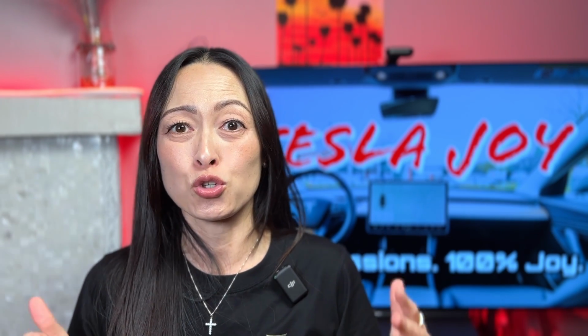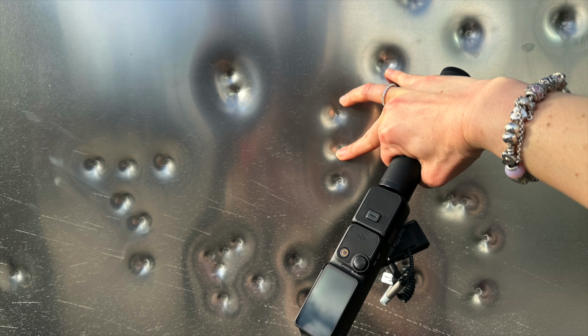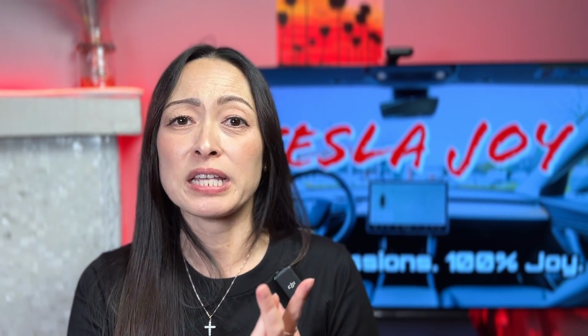I mean, you can't even ding this car. There's no dent. The only way to dent this car is to shoot bullets at this car. And even then, the bullets wouldn't go through. It would just ding the doors. And that's it. This truck is not only good looking, it is super safe, and it is very practical.